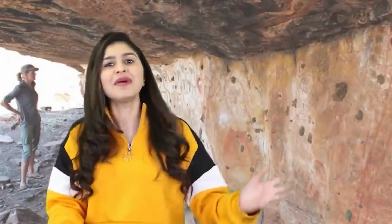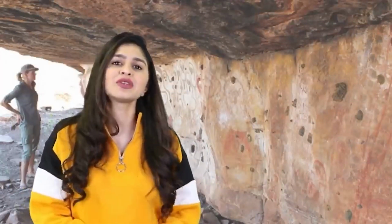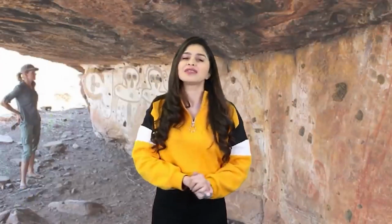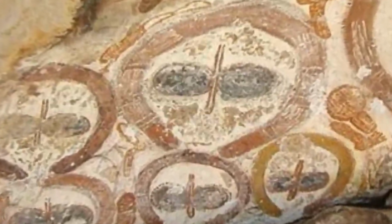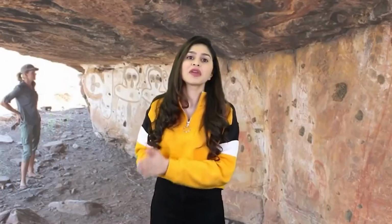Some interpretations of these paintings say that extraterrestrial beings visited Earth tens of thousands of years ago and had direct contact with these people. Some Aboriginals believe that they even played a role in creation, which could explain why they drew the Wanjinas looking like aliens.